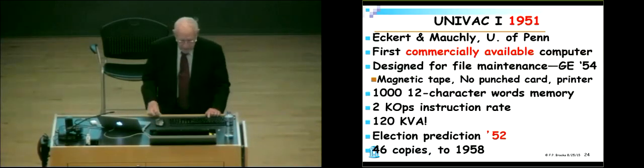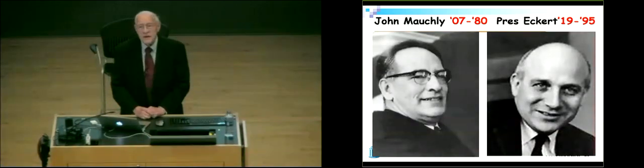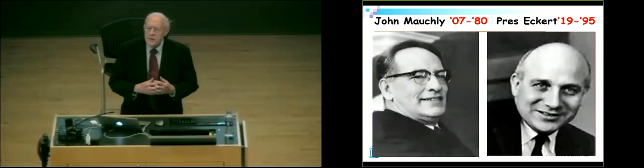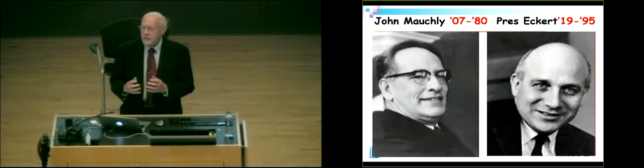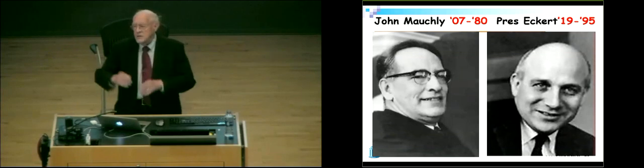They sold 46 copies of it, and here Eckert and Mauchly, after they lost their patent fight to Atanasoff, and everybody knew it was an unfair loss, John Mauchly was kind of embittered to the end. I remember having lunch with him at one point, and it was just sad that considering how crucial that contribution had been, the lack of recognition in the patent hurt his spirit. Was very sad. Press Eckert, on the other hand, just brushed it off and went on.